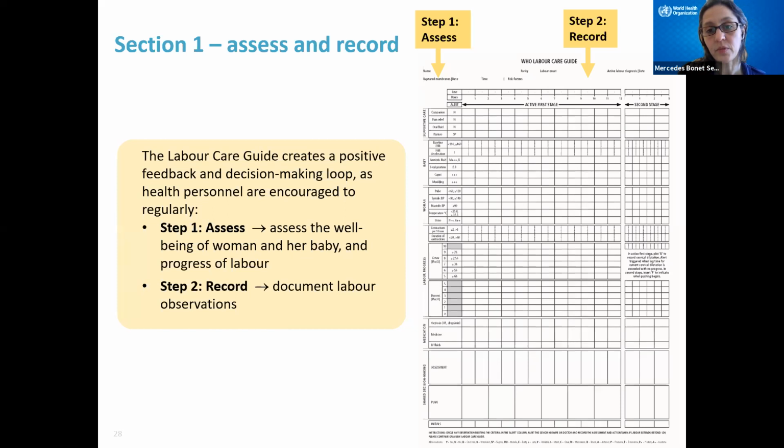We expect countries and facilities to adapt this tool, and those are some adaptations that could happen, but you can see that it's already very crowded for a one-page document. So anything that is added might need an additional page, for example, to allow people to record that information if they think it's important. I understand that sometimes it's the only paper where labor and early postnatal care is recorded in some facilities, so I completely understand the concerns about not being able to have everything that we would like on one page.